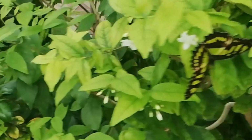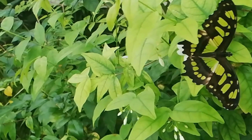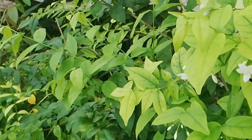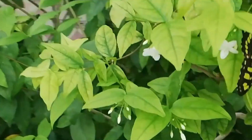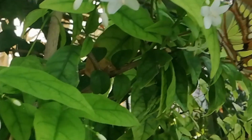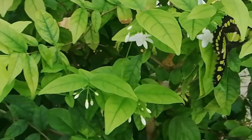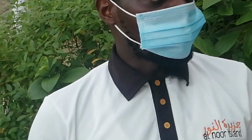If you look at this butterfly, it's called the malachite. You can see it opens the wings. Its wings are opening. In this process, they are feeding. If you look properly from behind, you can see that it has its proboscis entering inside the nectar gland of the flower to get the nectar out of it. So that's how they feed. They use their proboscis to get inside and suck nectar out. So that is the feeding process of the butterfly.